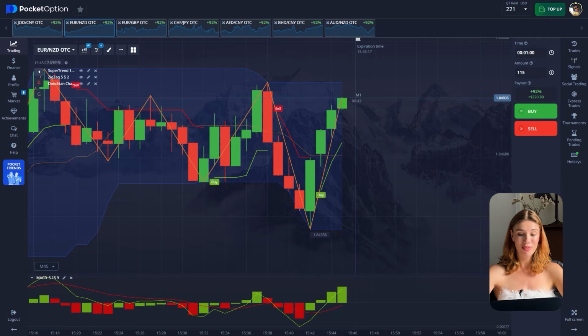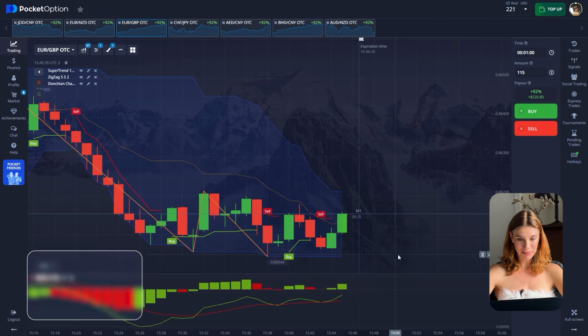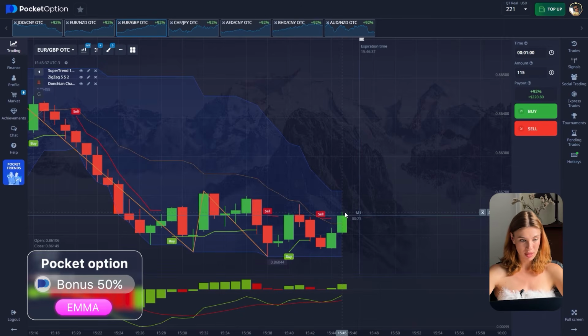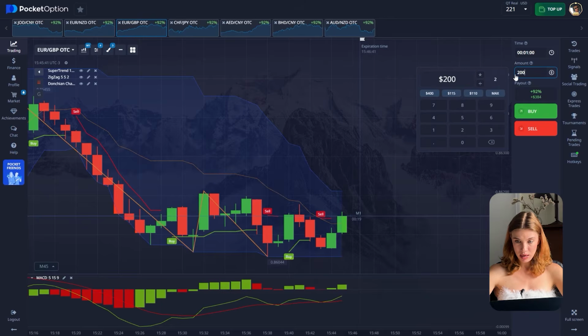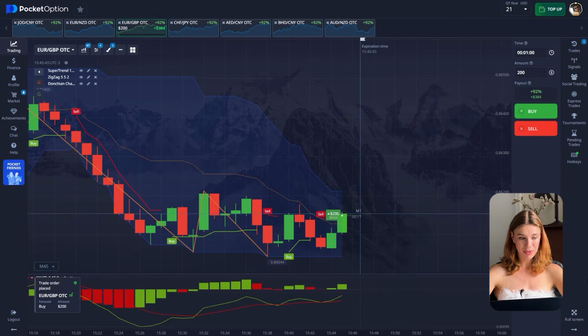You know what else is fascinating? $220 of the profit I just made. Wow. Okay, next asset pair. Let's see. Well, $200 for the next bid.